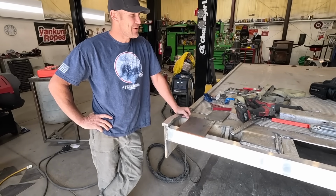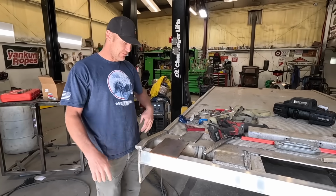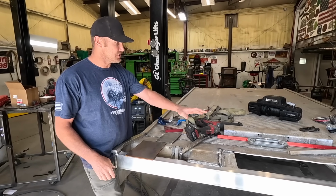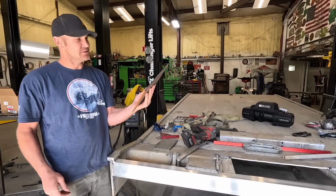All right, it's a new day. We're still on the bed. There's a lot of work that has gone into this bed to make it fit. So we're currently working on the winch plate. We've got the bed pretty much mostly done for the winch. This here is the winch plate.